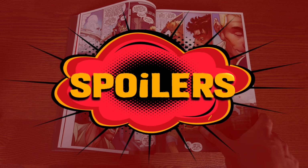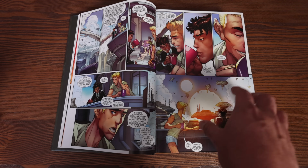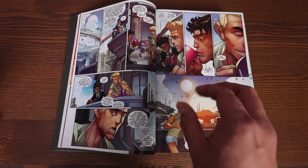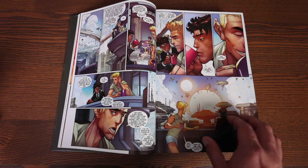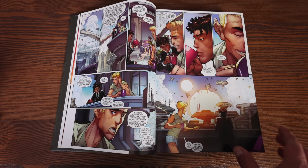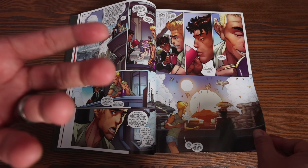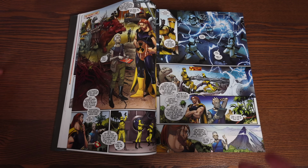I'm not going to go into deep details as to what happens at the end of this or how we get to Secret Wars, but I do have to talk about how it ties into Secret Wars and why this is important. And then, of course, I'll talk a little bit about Secret Wars without going too much into deep details, but I do have to talk about some minor spoilers, or to some people spoilers, because anytime you turn a page is a spoiler.